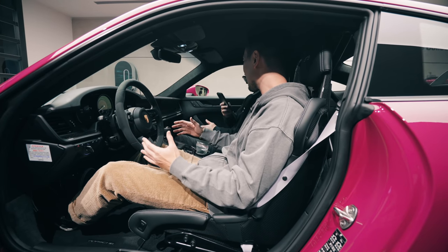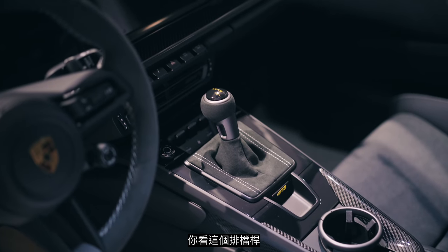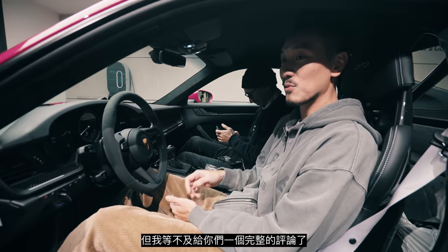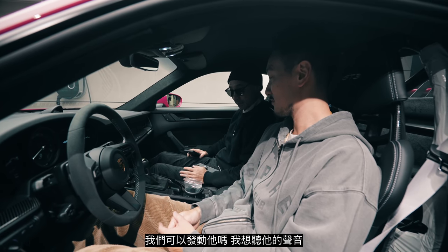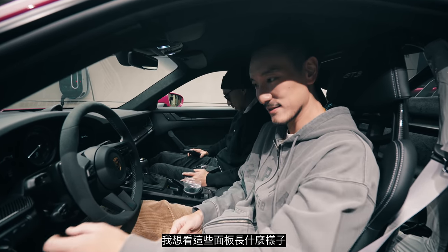I mean, dude, the interior. Look at this. It looks like a manual, but I remember when I first saw it, I thought it looks like a shifter, but it's not. Dude, I can't wait to give you guys a full-on review. And we're gonna drive this thing, man. Dude, can we start it up? I wanna hear it. Yes, we are gonna start her up. I wanna see this interface too. Yeah, let's do it.